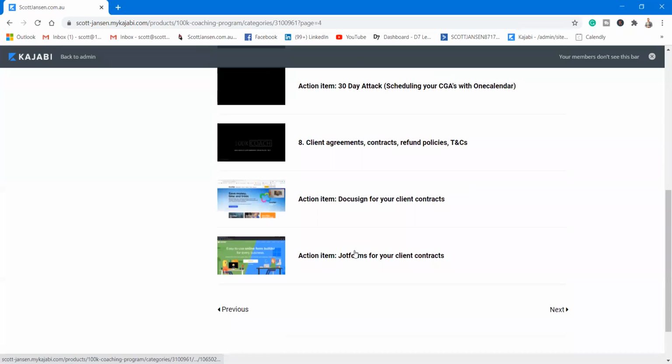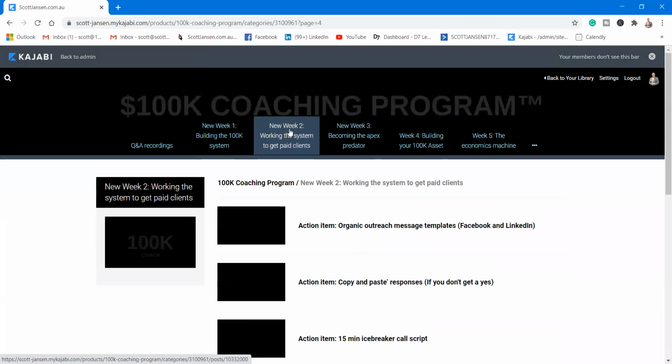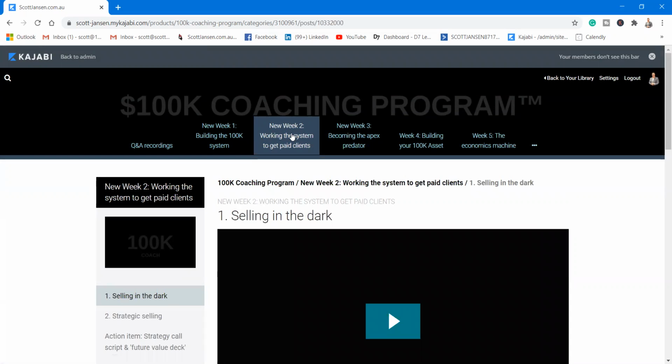We have contracts and systems for your clients to sign these contracts to make sure they're accountable for the work that you do and the work that they do. Make sure you get paid up front. Everything happens, and we give our students in week 2 everything they need to get paying clients online, all the way through to having their clients sign a contract for $1,500, $5,500, $10,000, and guys, be paid up front.